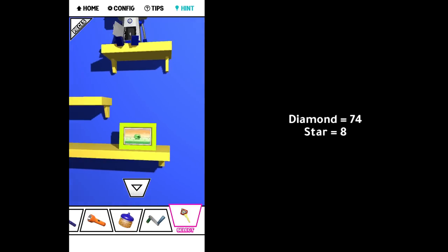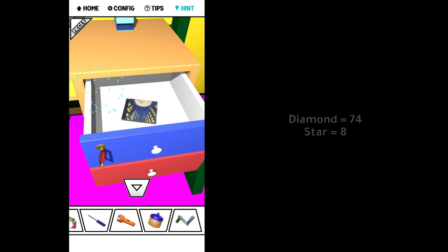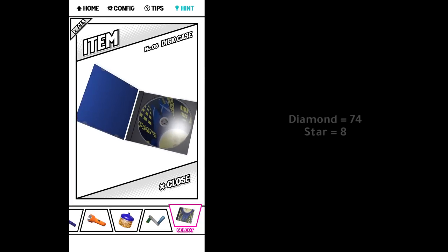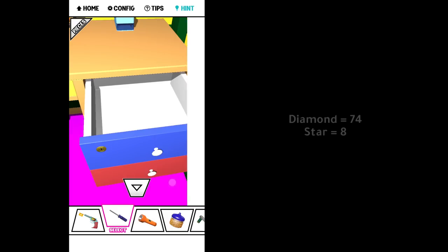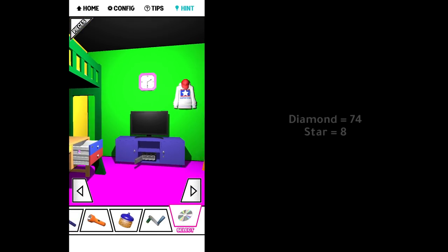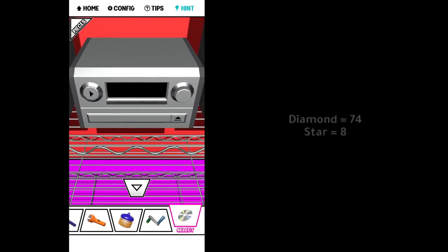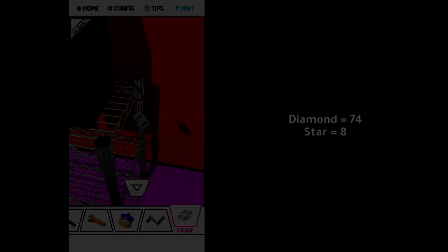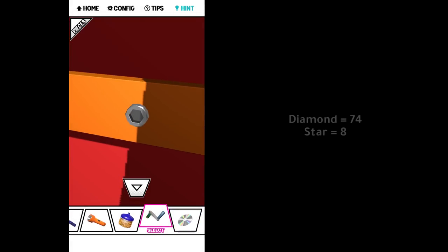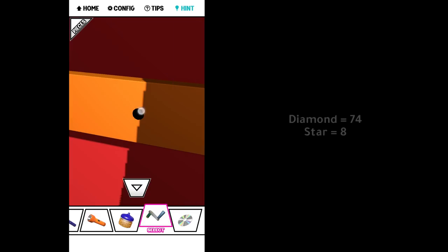Metal key. That disc case. Can we put it inside this thing? I remember this thing wasn't powered and it still isn't. Oh yes, this was another nut. I guess this is our nut driver now. I'm sorry I didn't realize what this was sooner, but I guess this is it.